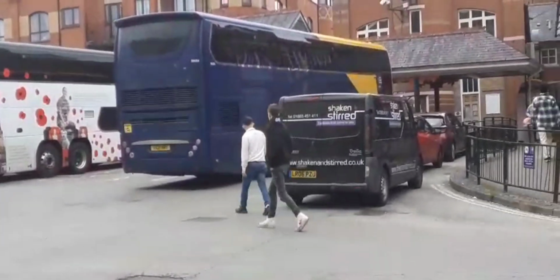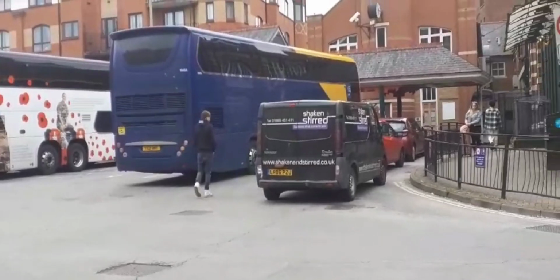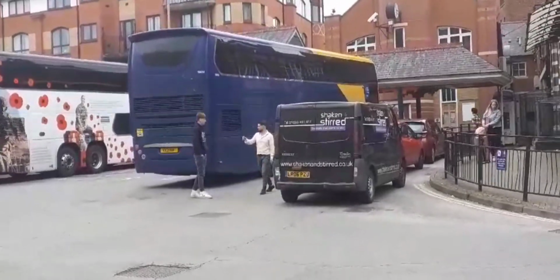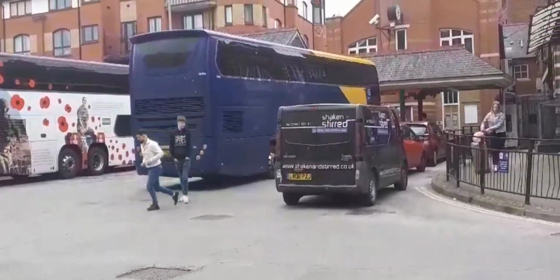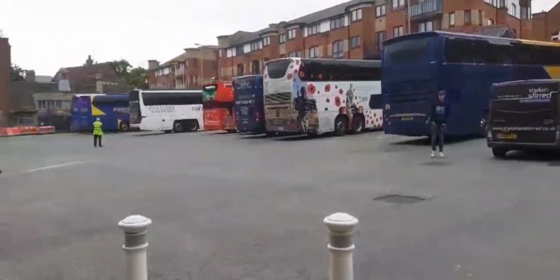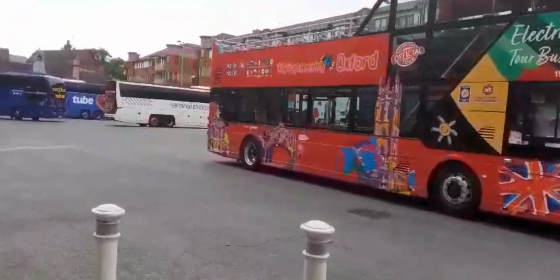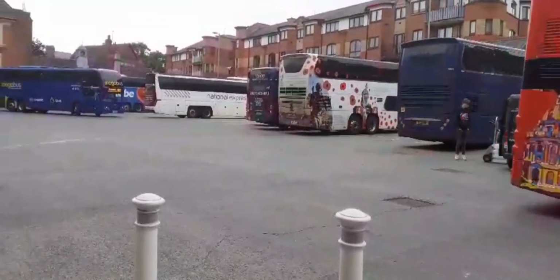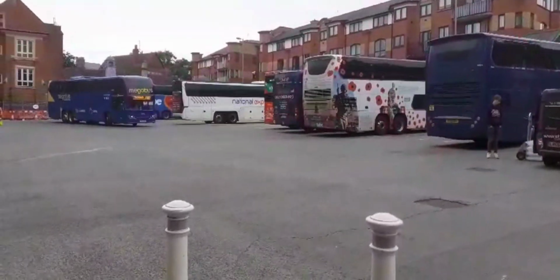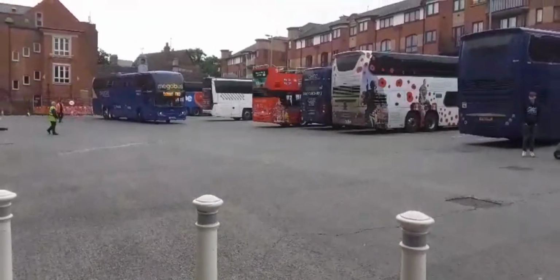Interestingly, this used to belong to Scottish CityLink. Went back and forth in the 900. But when Cumbernauld got new buses, it was sent here. There's the City Tour on one of its trips of the day. And the Megabus waiting on the other tour coming out.